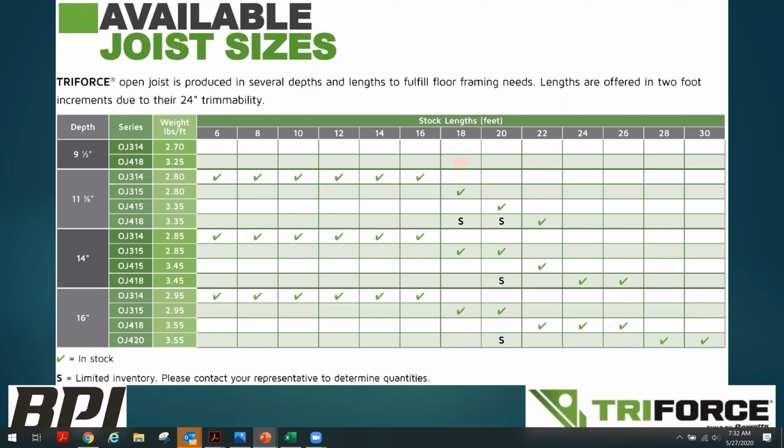So we're a very long spanning product compared to other products that are out there. TRIFORCE is a clear span product, where those of you who are used to using an I-joist, it's a multi-span product. So we'll span from bearing to bearing, and if we can get these longer spans to work right in your project, eliminate steel where possible and save you money there also. So that's another cost savings that we have for having these long spans.